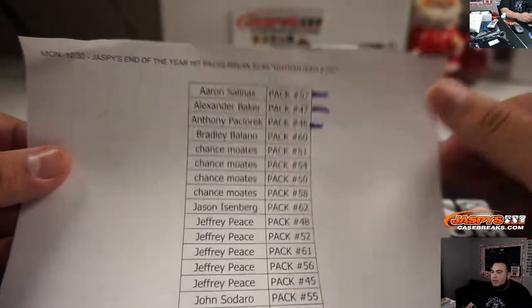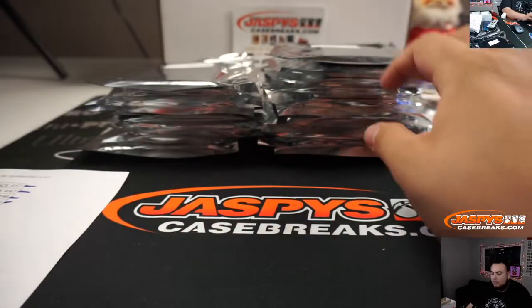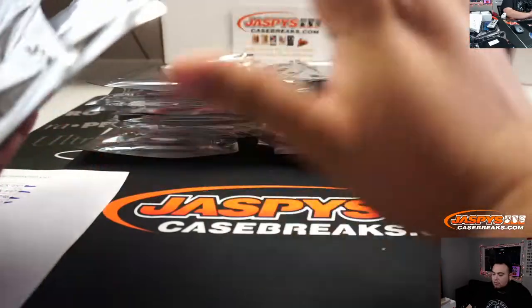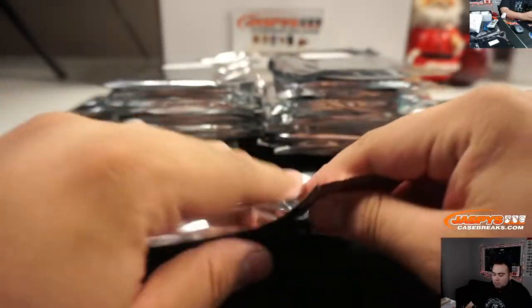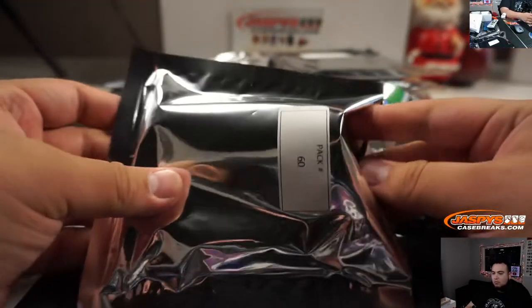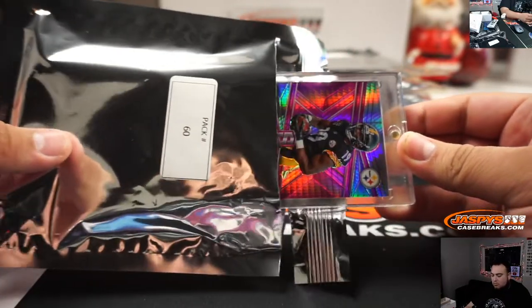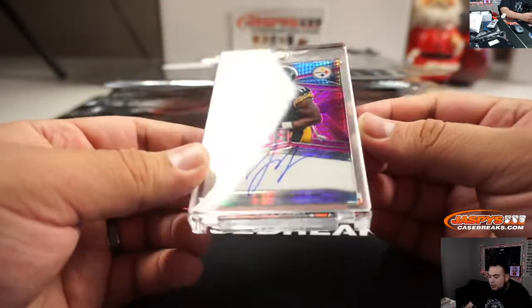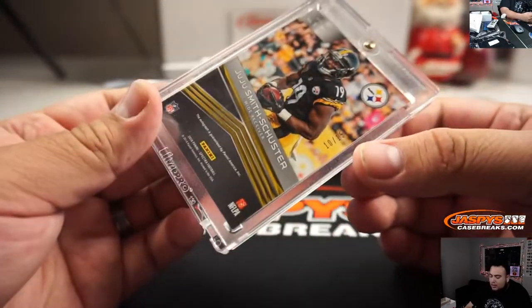Pack 60, Bradley. Then we got Juju Smith-Schuster from Spectra. And that is 10 out of 25.